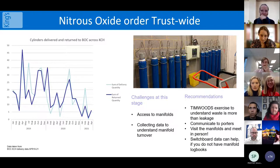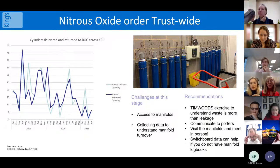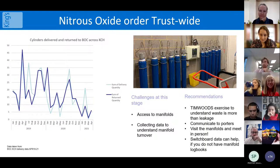So the first thing we did, like I said, was data collection. So we looked at exactly what we were getting in from BOC. So this graph I always find really interesting, because essentially this is our size G cylinders that we use in the manifold, nitrous oxide delivered and returned. So that graph should be linear to me, because what you're delivering and what's returned should be the same. But obviously it's not, as you can see. So we wanted to look at why this was. We know there's a few things around that, like the lifetime of the cylinder is 3 years, so return data could be higher than delivery data, but also they should be adding up in the long run, which they weren't. And we know that each G cylinder contains 9,000 litres of nitrous oxide. So that actually gave us on average 2.3 million litres in 2019 and 1.3 million in 2020.